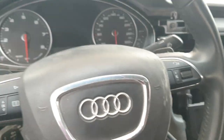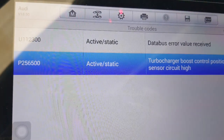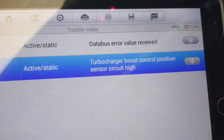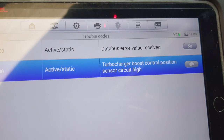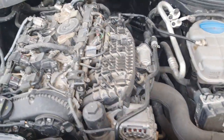Today I have an Audi A6, and in this car I will show you P256500, turbocharger boost control position sensor circuit high. I will show you where the turbocharger boost control position sensor is located. Okay, here is the engine room.